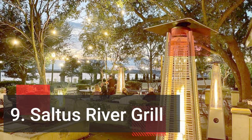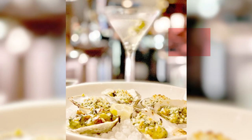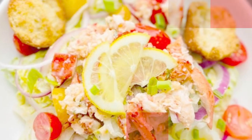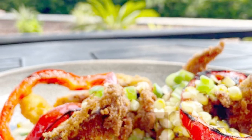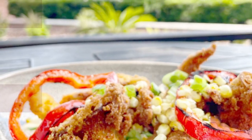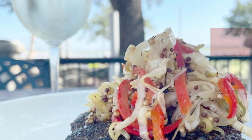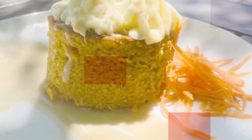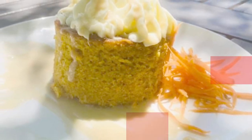Number 9, Saltus River Grill. Locals and tourists alike go to Saltus River Grill for great dining because of its waterfront location and view of the Beaufort River. Fresh catch and seafood delicacies are the main attractions, along with innovative sushi from the Raw Bar. There is also a busy cocktail bar, a well-liked patio with a fire pit, and a stylish but relaxed ambiance.